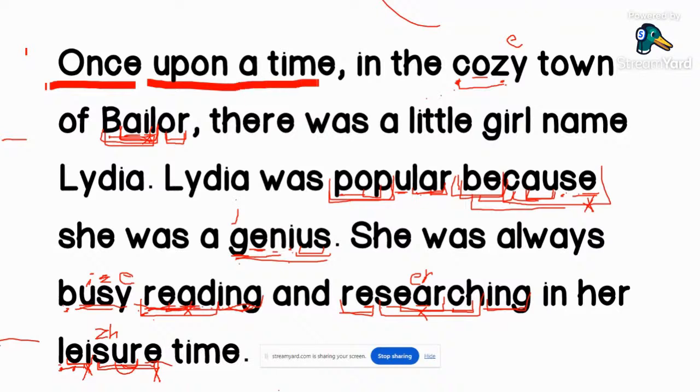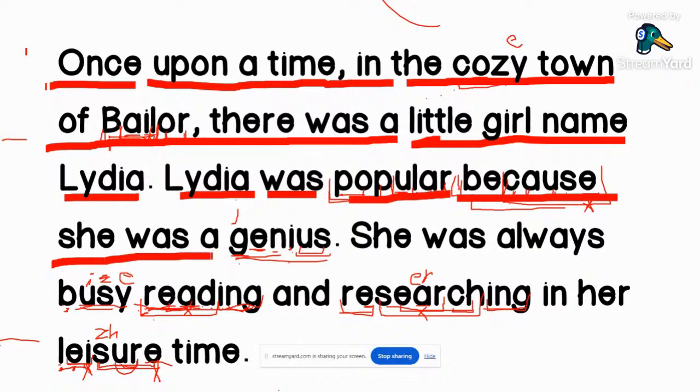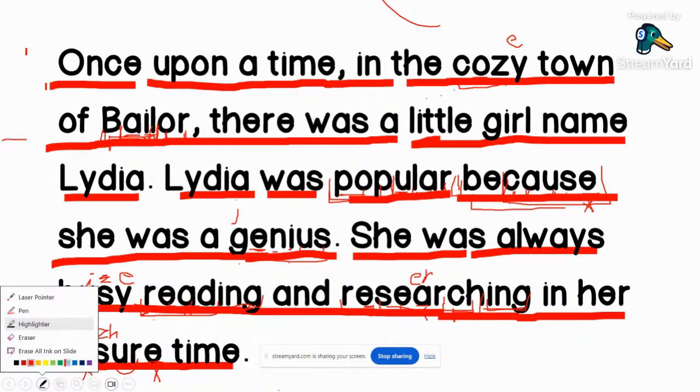Once upon a time in the cozy town of Baylor, there was a little girl named Lydia. Lydia was popular because she was a genius. She was always busy reading and researching in her leisure time. All right. So I guess that you are now familiar with a lot of the words.